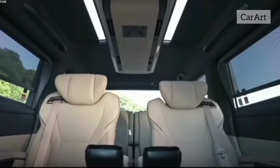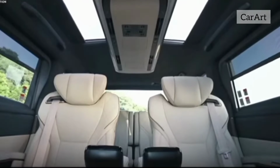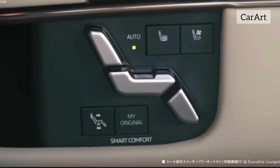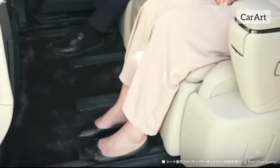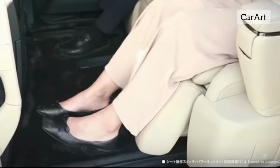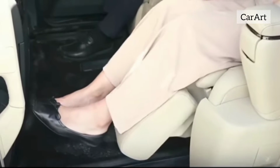The 2,235 kg Alphard 2.4T's top speed is 180 km per hour and claimed fuel consumption is 9.0 liters per 100 km. Auto start-stop is standard and there's an eco-drive mode.